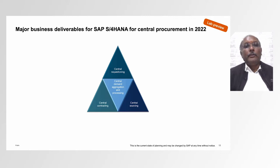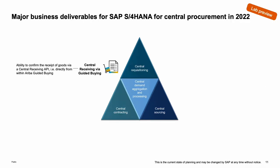The major deliverables in 2022 are the confirmation app, the confirmation that can be done by casual users directly in the Ariba system without navigating to the S/4HANA systems. And also the purchase order confirmations, the supplier confirmations. So this can be done directly by the users in the hub systems. And this information is again taken back directly to the purchase orders in the backend systems.